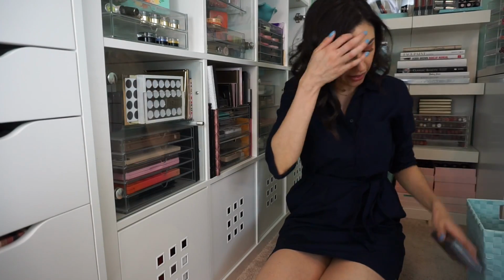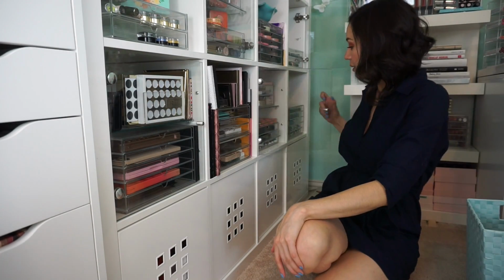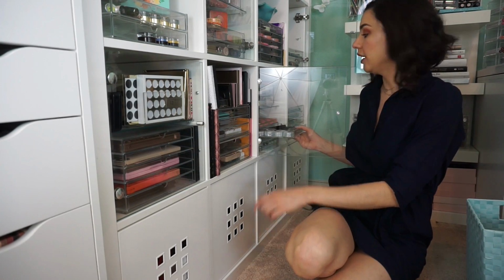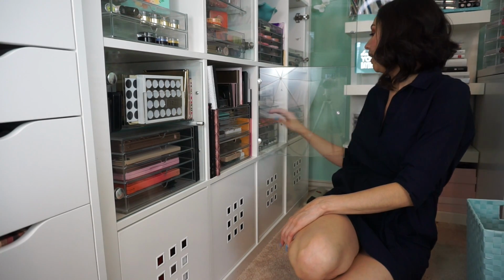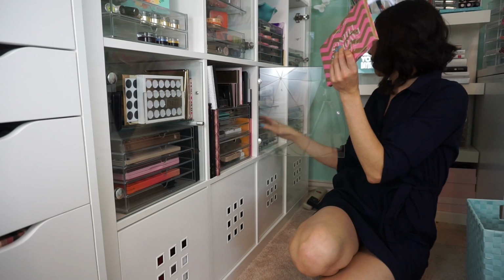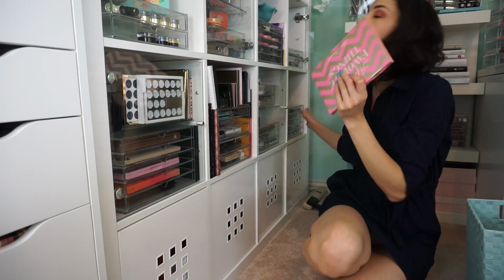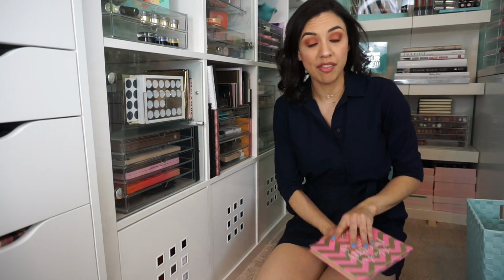I like Moon Dust shadows. I love Urban Decay's Moon Dust shadows. I have too many. Can you guys see them in there? I have too many to name. Love them, love them, love them to death. But they don't get used as often as I wish.